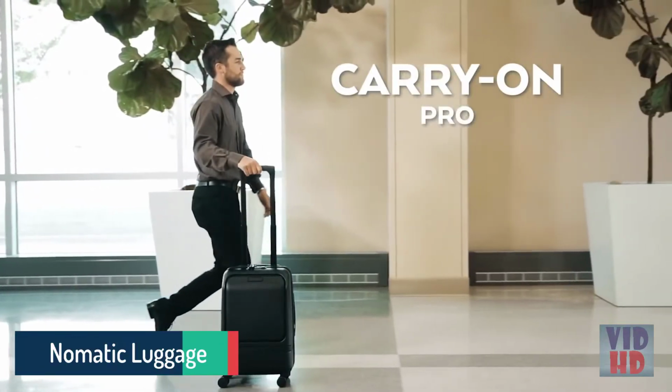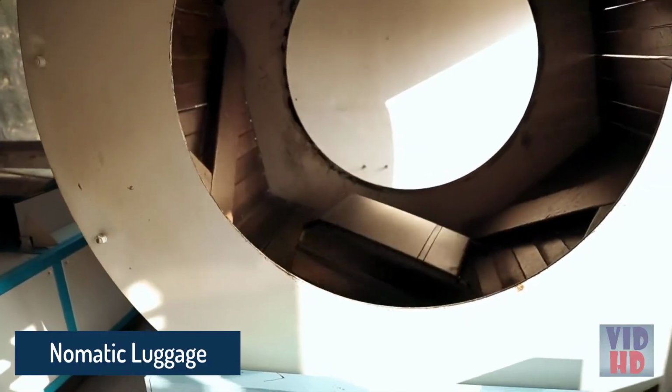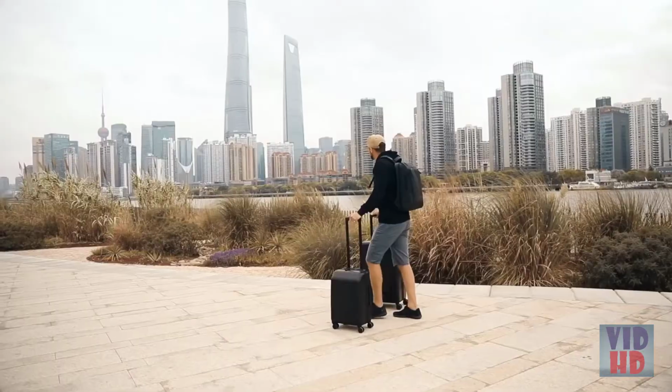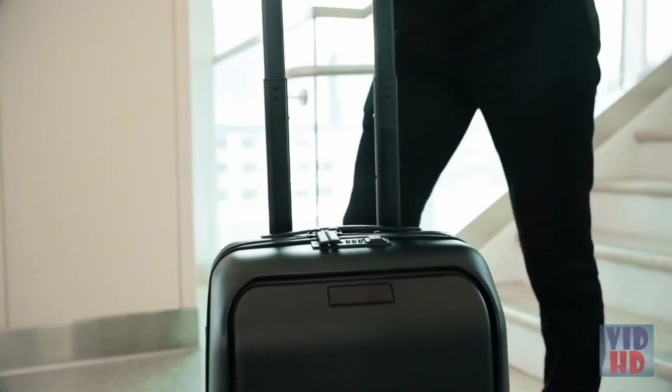Meet the Nomatic Carryon Pro, Carryon Classic, and Check-In. Extremely durable luggage that helps organize your packing and streamline your travels. The way people travel is changing, so we designed three unique bags that cover all types of travel from a one-day trip to an extended vacation.